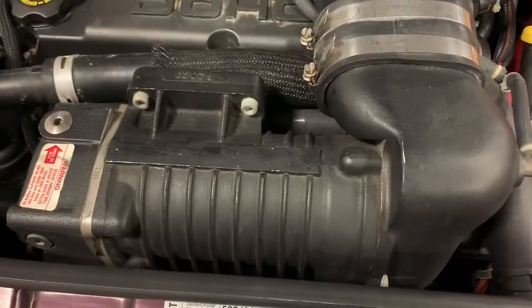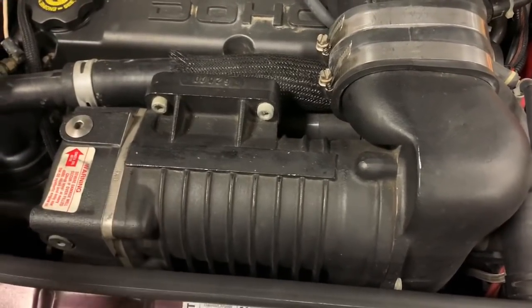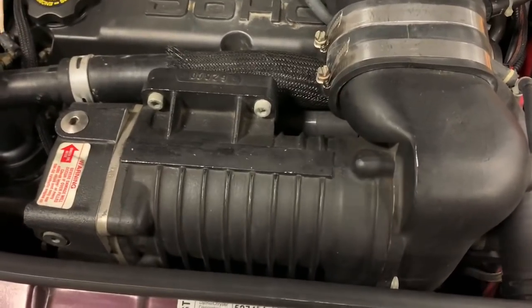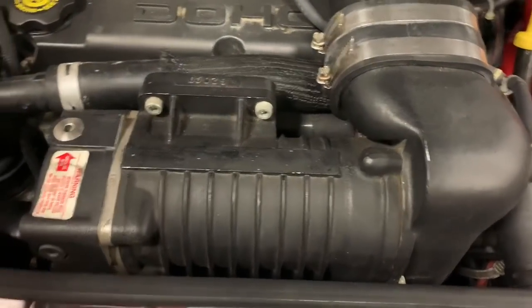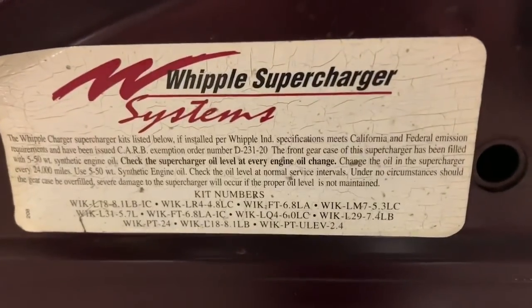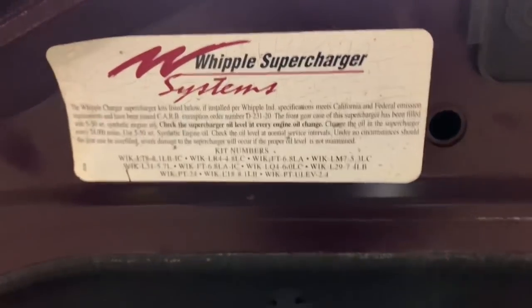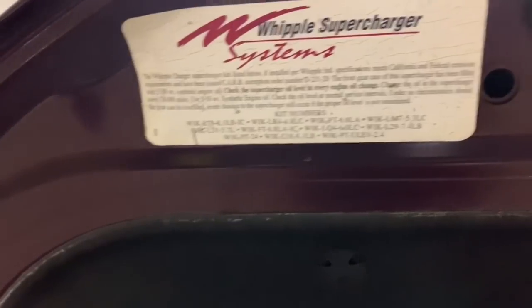All right, everyone, here's the car, and as you can see, like I said from my introduction, this car has a WHIPPLE SuperCharger installed. So when I bought this car, I didn't know this whole package came with this car. I've had a lot of people guessing about this car based off the sticker that you see right here, WHIPPLE SuperCharger Systems. So I'm assuming this was installed in this car. I had a lot of guesses. A lot of people went by the color, thinking they knew what kind of car it was.